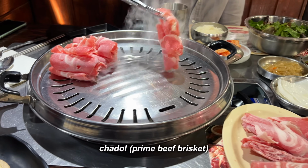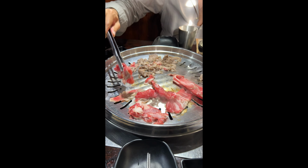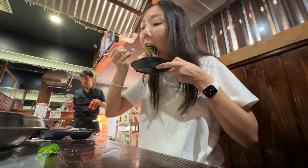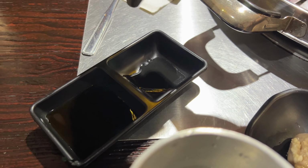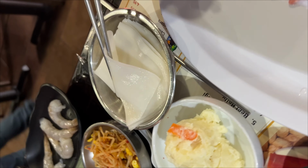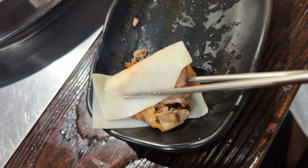We started with Chadol prime beef brisket. The staff brought the meat quickly and you grill it yourself. I thought the brisket was tender, of good quality, and not overly fatty, which I liked. For dipping sauces, they offered one made with a mix of soy sauce, vinegar, and sugar, as well as sesame oil with salt. The beef brisket paired really well with both sauces. My favorite way to eat it was to dip it in the sauce, place it on top of the rice cake, and add kimchi for the perfect bite.